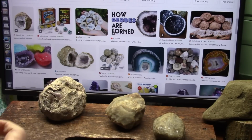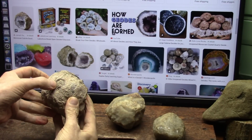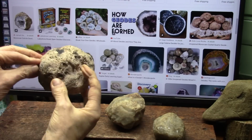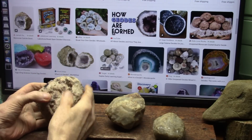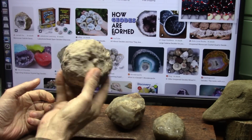Okay, what you see here is a geode. That right there is a geode, and I can tell that because of that anthesis spot. This was originally something like this. If you broke this in half, you would find something like that inside. I'm not going to do that.